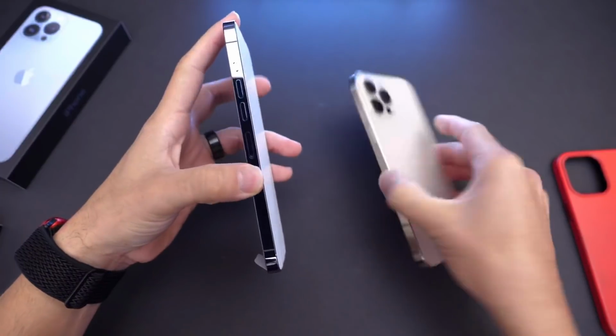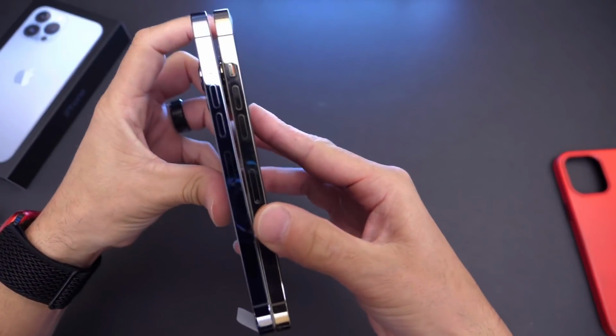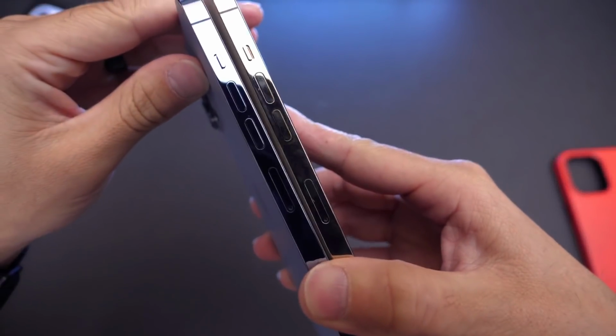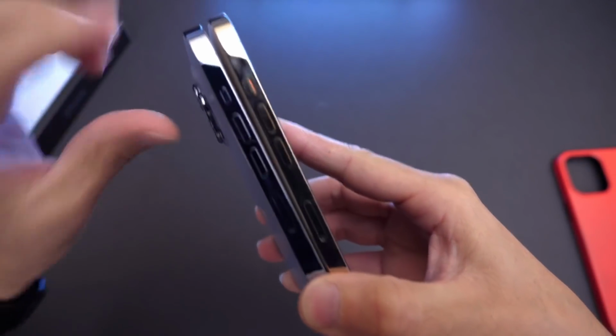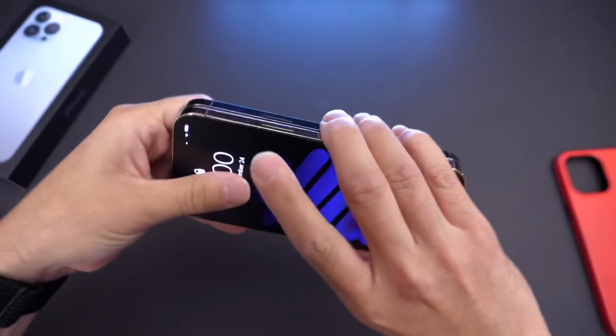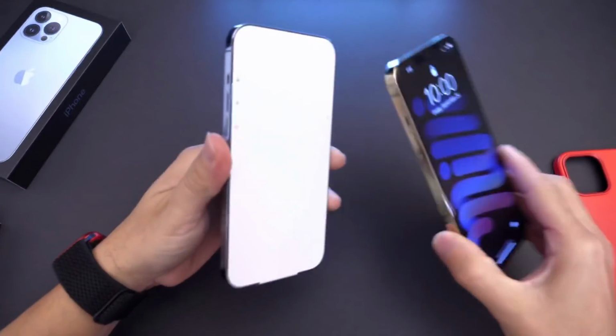Now, the button placement is slightly different from last year, so let's go and take a look at that. I'm not sure if it translates to the Pro models or the Pro Max. No, on the Pro Max, only the SIM tray is slightly different, but everything seems to align, unlike the other iPhone models, where the button placement is slightly different.